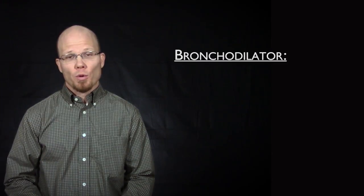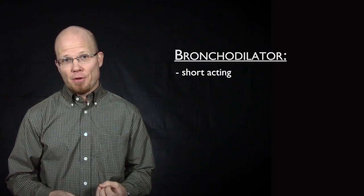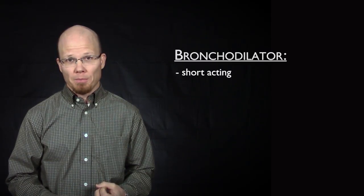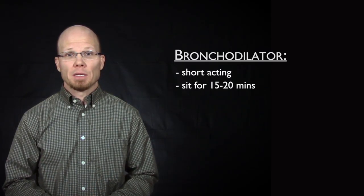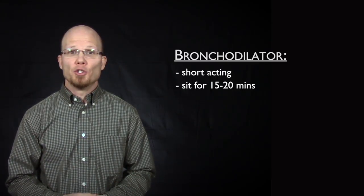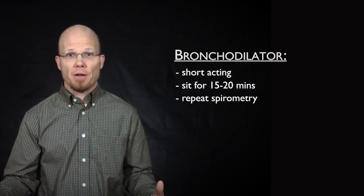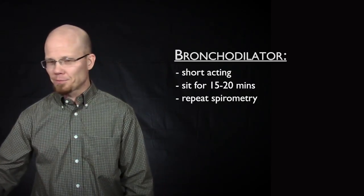If your patient has abnormal spirometry indicating obstruction, the next stage is to do a bronchodilator treatment with a short-acting bronchodilator, in most cases, either albuterol or ipratropium. They should sit for approximately 15 minutes after the administration of that treatment prior to doing another spirometry test, at which time you will compare the outcomes of the two tests.